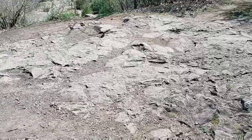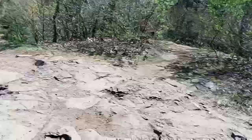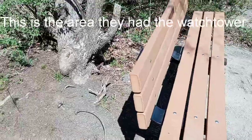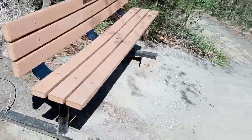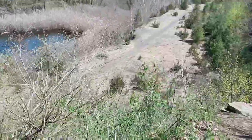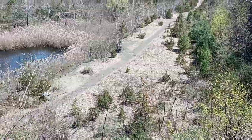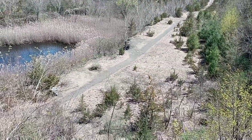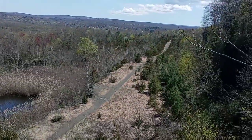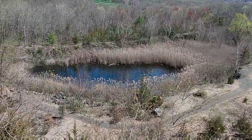All right, folks. As you get to the top of the area here, they've got you a nice bench to sit down and take a rest if you want. And then you've got the lower area out here, with all the old roads for the trucks and equipment to come in. You get yourself a nice little pond down here, very nice.